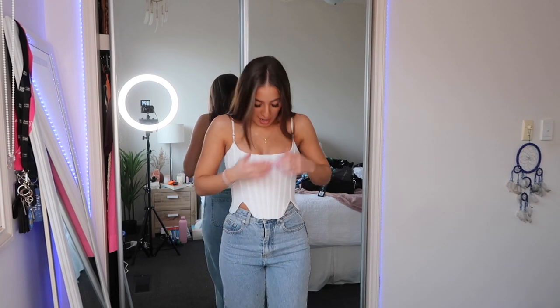So the next outfit is a little bit more casual, but I've got the Living Large corset top. This is what it looks like. It's super cute. It's got adjustable straps and it's just like this corset that's got these flares at the bottom, which I personally find so flattering.